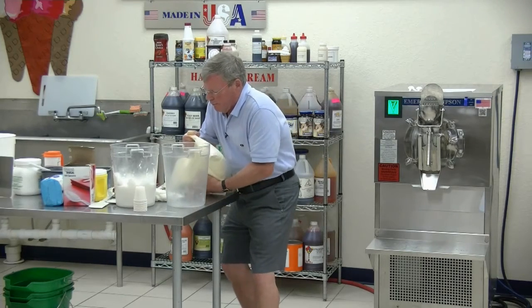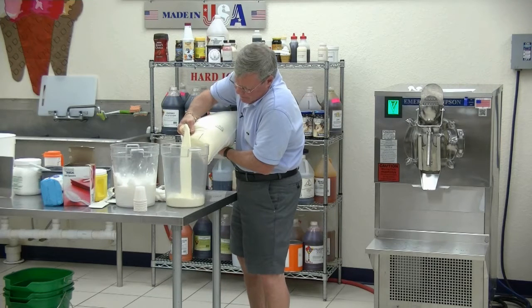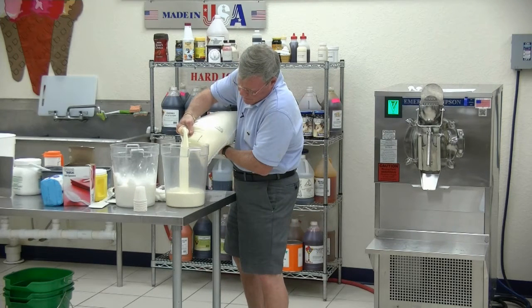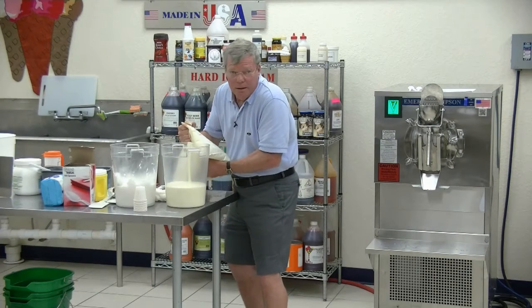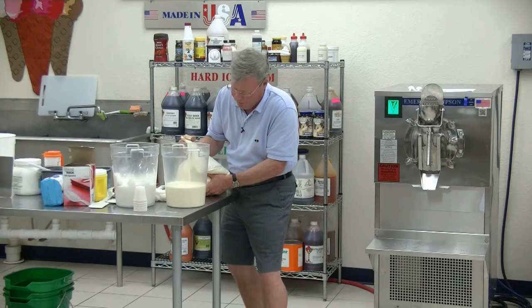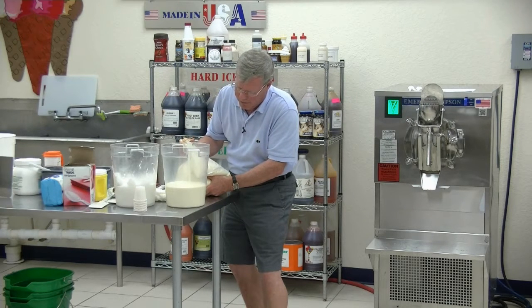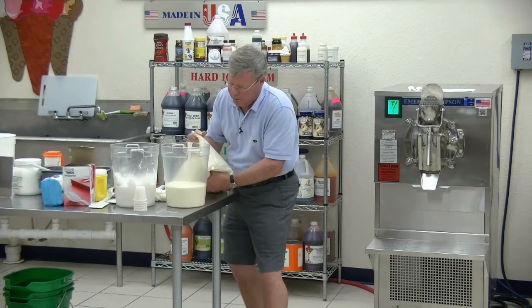This one came out of St. Petersburg, a company called Dairy Mix. What's the butter fat on this mix? I'm sorry? What's the butter fat? How many percent? This is 10%. And as soon as I get this going, I'm going to explain why it's so low, because it's surprising. Now, let's see. This is a 10-quart machine. I want 5 quarts of mix.